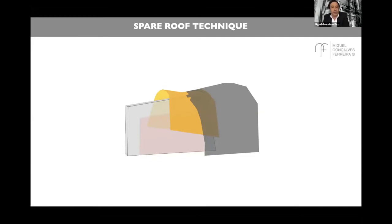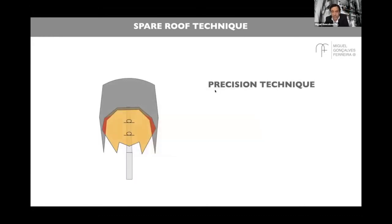You can clearly see here what we do with the Sparrow technique. We do the osteotomy of the dorsal and a little bit of the lateral keystone area. We release the lateral keystone area as far as needed, and then we allow this movement. So the middle vault just goes down till it is supported by the dorsal aspect of the septum. So this is a precision technique.